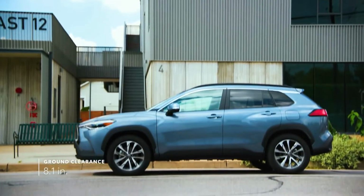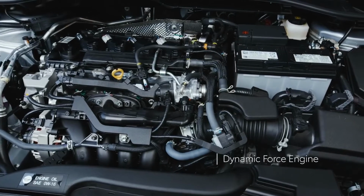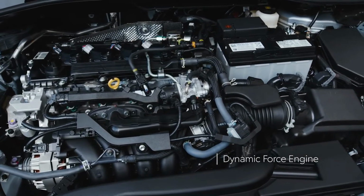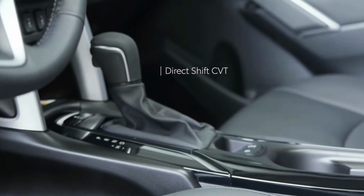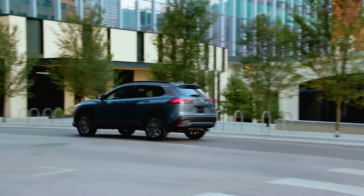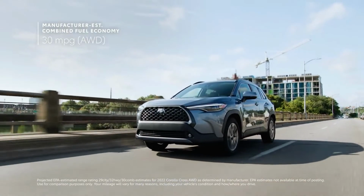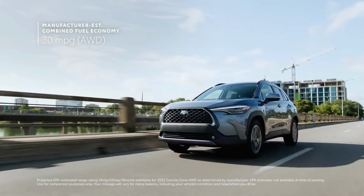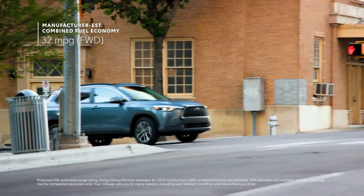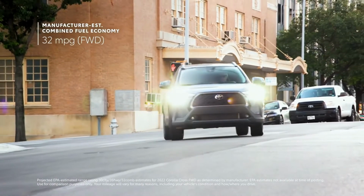attention. 2022 Corolla Cross versions will have a 2.0-liter 4-cylinder engine with 169 horsepower and a continuously variable automatic transmission. Front-wheel drive is standard, but all-wheel drive is optional. The Corolla Cross's engine isn't particularly exciting, but it should provide acceptable performance and fuel efficiency. Up to an EPA estimated 32 miles per gallon combined helps you keep your momentum going.